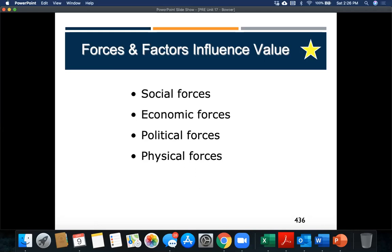So those are your main forces. Social, you think about family. Economic, you think about financial. Political, think about zoning and building codes. And physical, think about location, location, location. Okay? So those are your four forces.